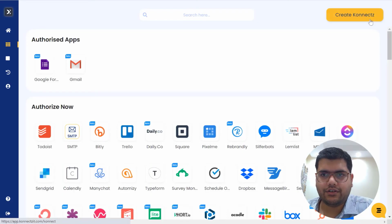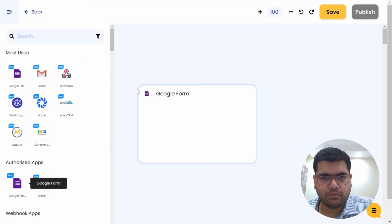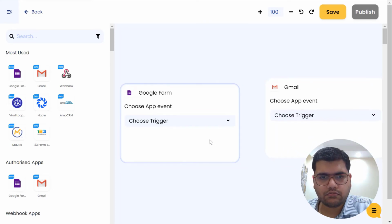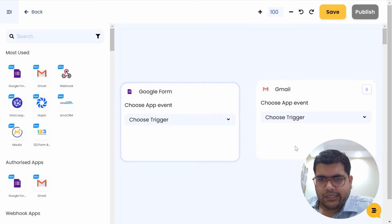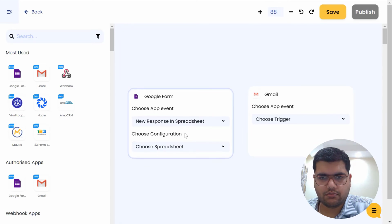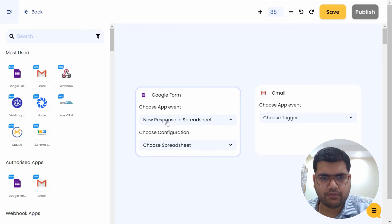Let's again click the create connects button, drag in the Google form, drag in the Gmail application here, and let's maybe say a new response in spreadsheet. Yeah, the scroller works now. It can be dragged as well. I'm not sure why it didn't work the first time. Okay, now choose spreadsheet.